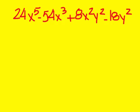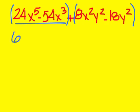Alright, for this one, where should I go for my first 2? 24x to the 5th minus 54x. Okay, we'll try the first 2. And what can I take out of 24 and 54? 6. And what's the highest power of x I can take out? X cubed. And what am I left with? 4x squared minus 9.